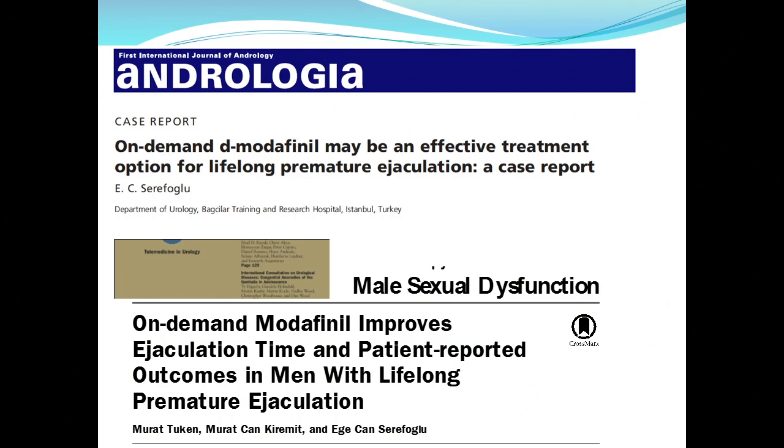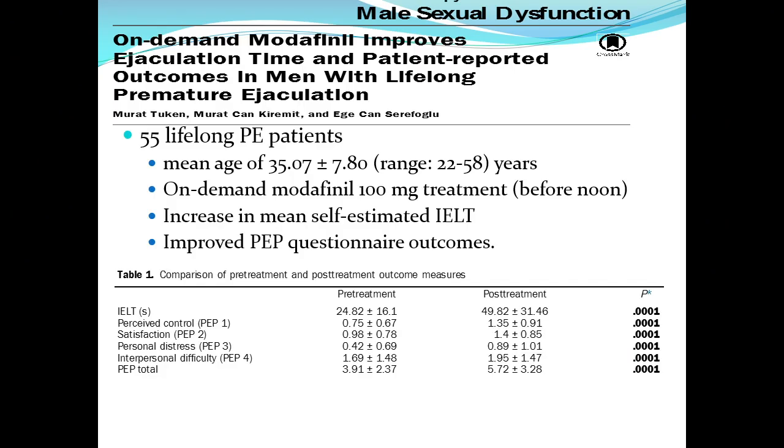And we have published a case report demonstrating the efficacy. And then we conducted a clinical trial on 55 lifelong premature ejaculation patients. And we demonstrated that on-demand modafinil 100 milligram treatment increased the mean IELT, mean ejaculation time, and it is associated with improved premature ejaculation profile questionnaire outcomes.